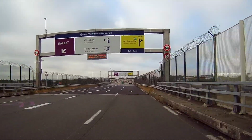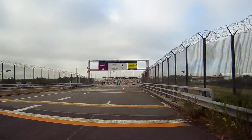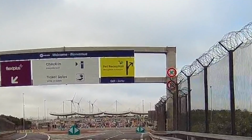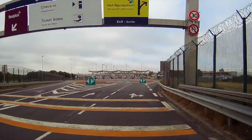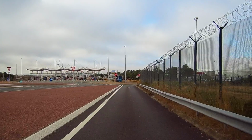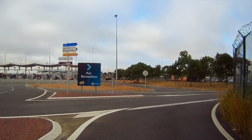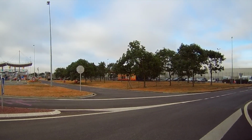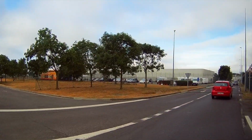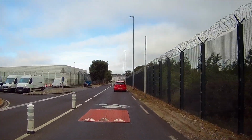First stop is the pet reception. And that's the first difference from the UK side. You go to pet reception before going to check-in. You know you're on the right road by the doggy footprints on the floor.